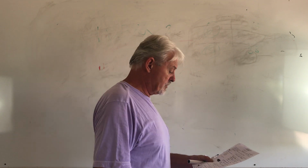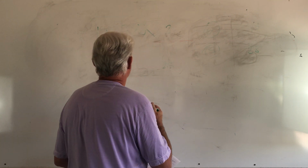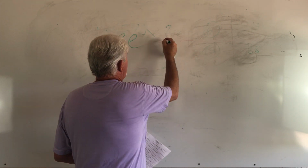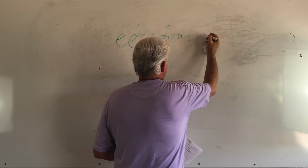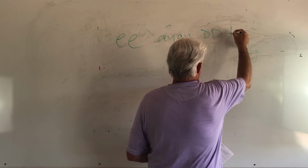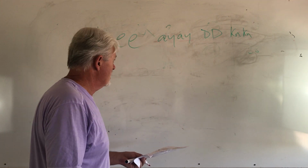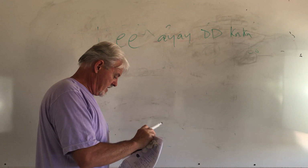Can you make blue fawns from a cream dog? You bet you can. So here is a cream dog. Little e, little e. And we're going to assume it's AYAY. We don't know, but that would be your fawn ingredients, and we're going to assume it doesn't have blue, and we're going to assume that it doesn't have brindle. Okay. Hard to see in green, isn't it? Sorry about that.